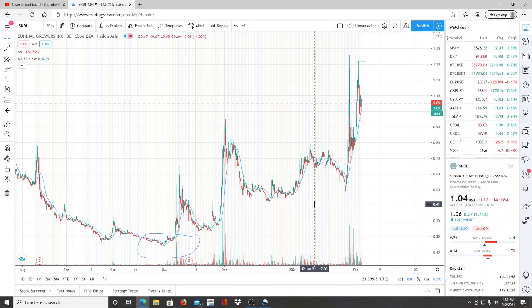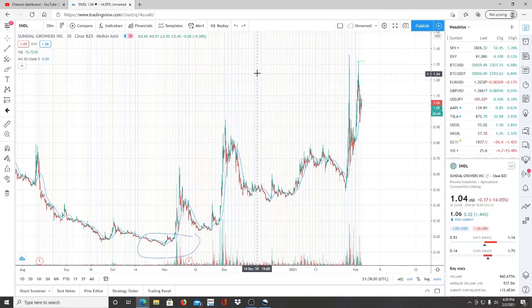Now, it's been growing exponentially, and I believe there's so much more room going into the coming years for this company, and their market cap is so small compared to its competitors, and I believe that as that market cap continues to grow, the stock price has all the potential to grow as well. So let's go ahead and look at it.